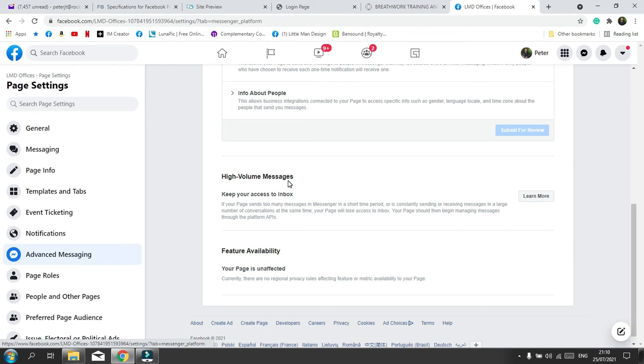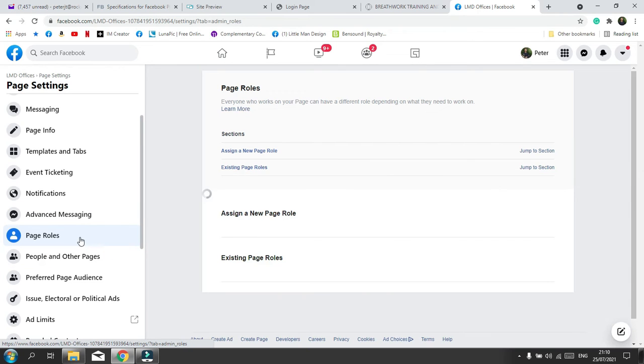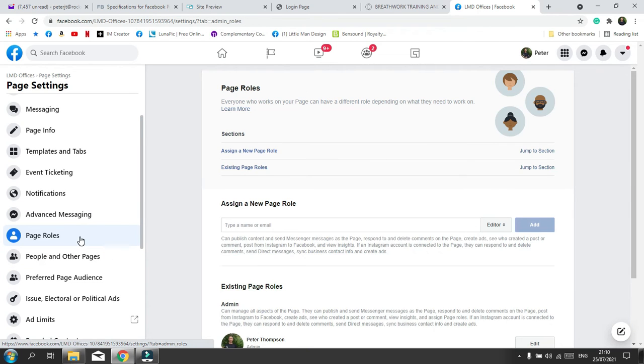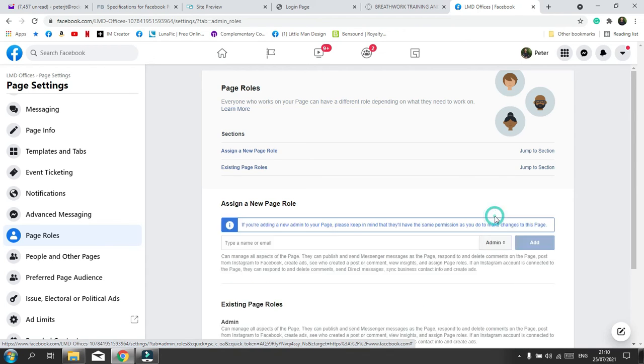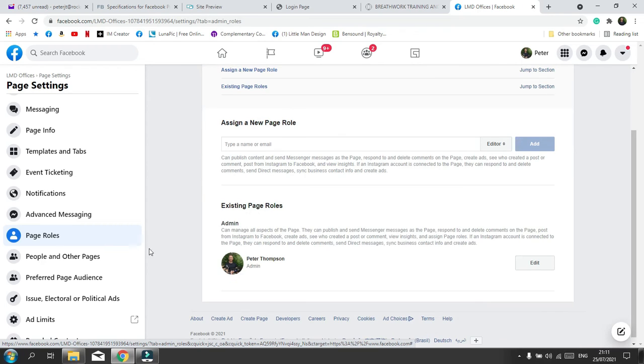Page roles. This is where you can set this page up and then get somebody else to manage the page. They could be an editor, or a moderator, or an admin. So they'll have the same permissions as you, and they can post, they can do everything else. What I would suggest you do is set somebody as an editor. You just type their email in there, they will get an invite, they'll just accept it and then they can edit the page. You don't need to bother with people on the page, you don't need to bother with the audiences yet. This is all for adverts, which is way down the line.